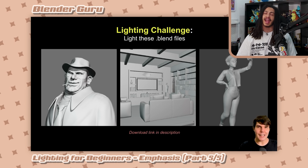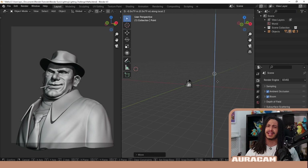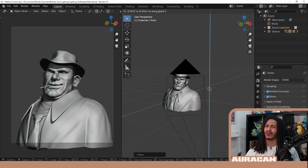How about we put all that lighting knowledge to the test? With a test. I got some 3D models provided at the end of the last video that I talked about, and now I had to light them up myself. Pro tip, don't forget that you can move stuff around in the top view. Doing this and expecting the lights to go where you want them to go is just not gonna work out.